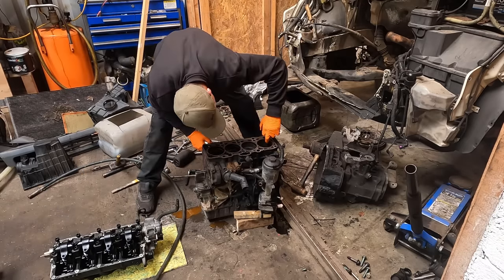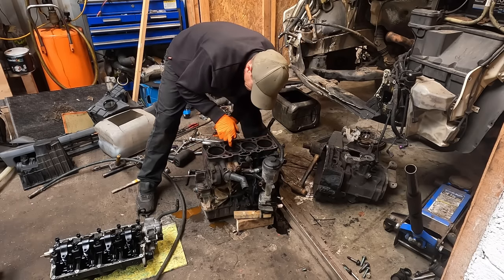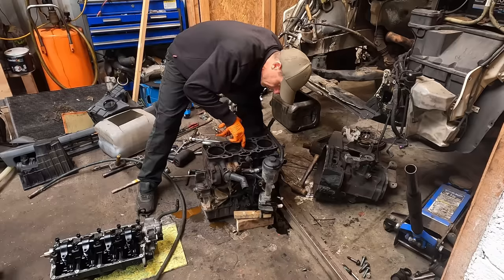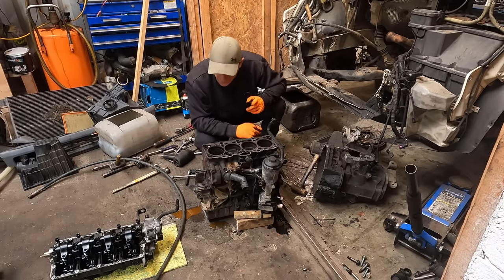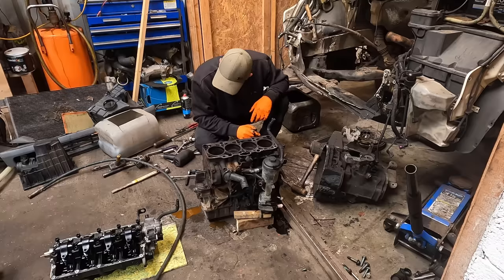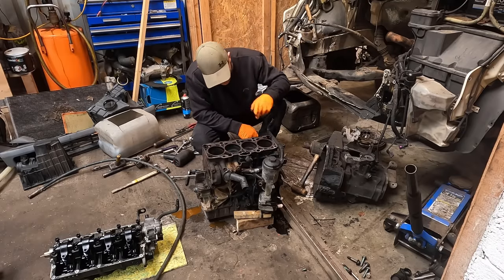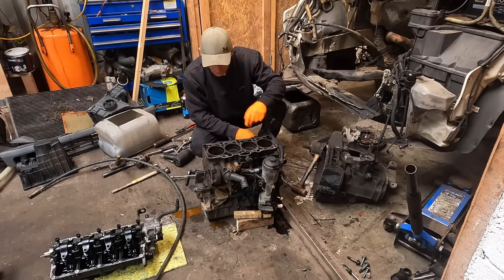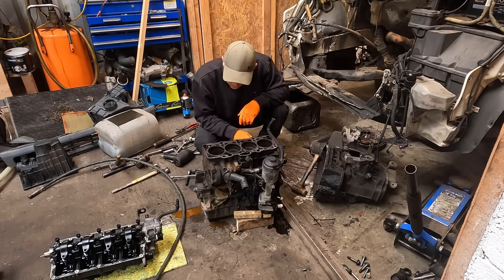Look at the cylinders. There's only a small lip. Blimey. The bores are a lot shinier. Well, they're very shiny actually. But there's no lip on the engine. That is really good. 280 odd thousand miles. There's still no lip on the bores. But the bores are shiny. I'll show you in a minute.